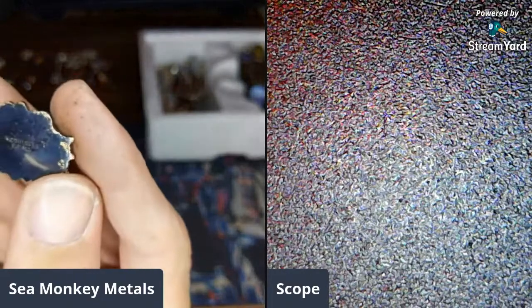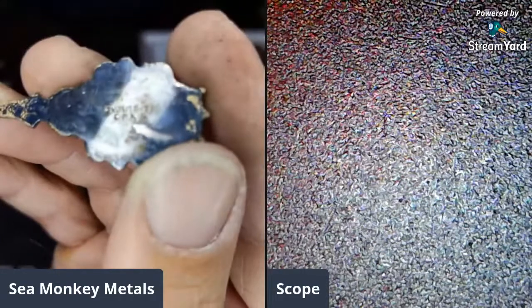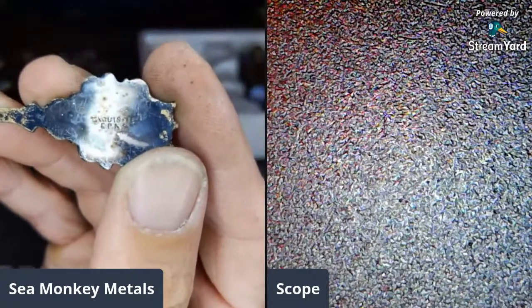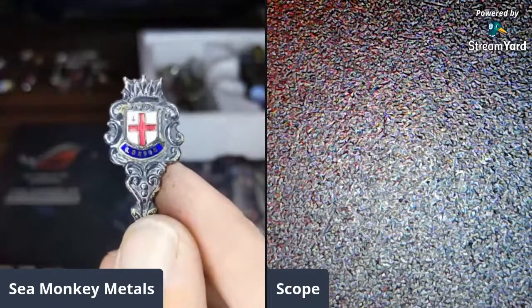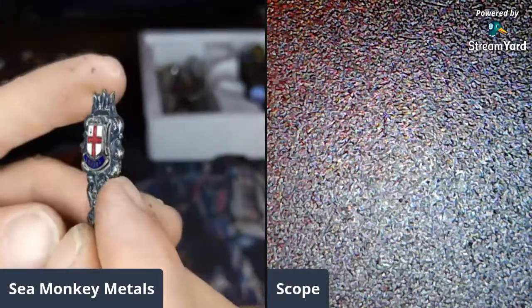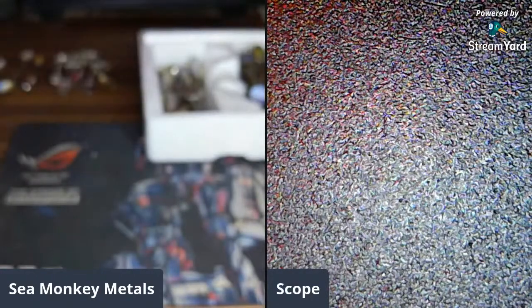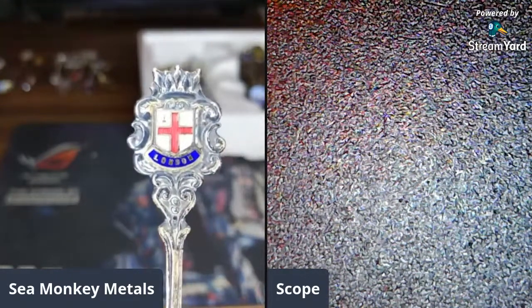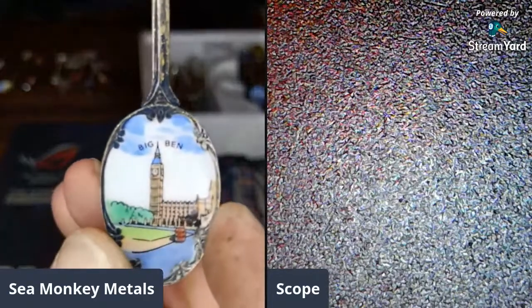I'm not quite sure what that says. Might have to throw this one under the scope, but we got, what does that even say? Oh, London. So we got a London painted spoon with Big Ben.